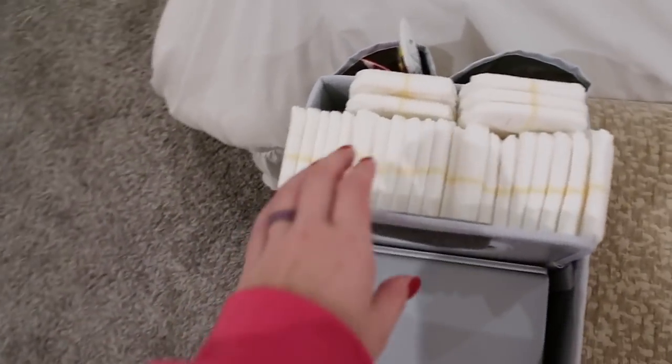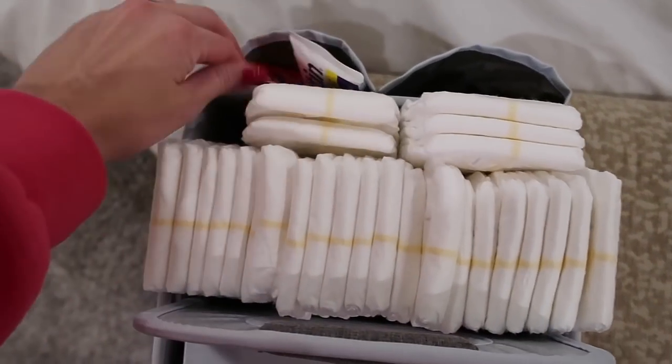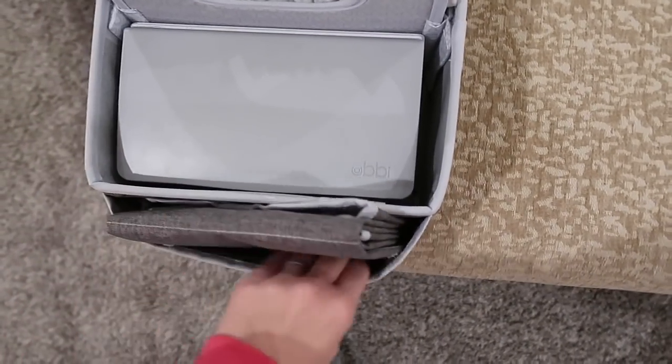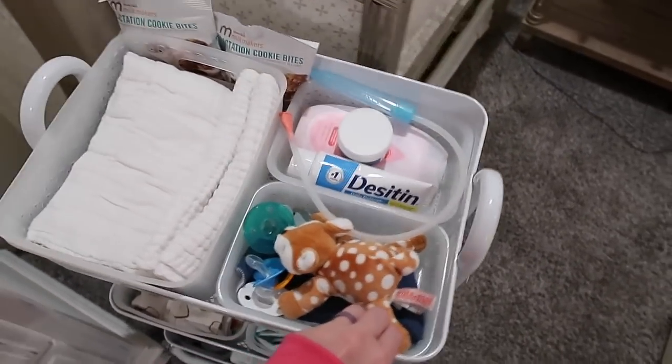Okay, now we have this organized as well. It's got all of his size 1 diapers, his Desitin, his butt paste, his wipes, and his little changing pad. So I'm just going to slip this back under this bench for when we have middle of the night blowouts. Otherwise, we're going to use his little cart over here that now has everything that we need. So that is awesome.